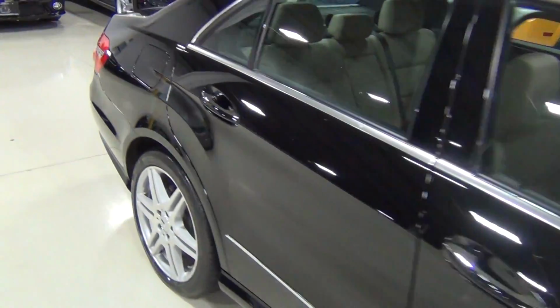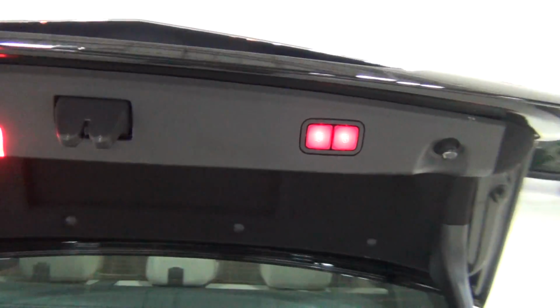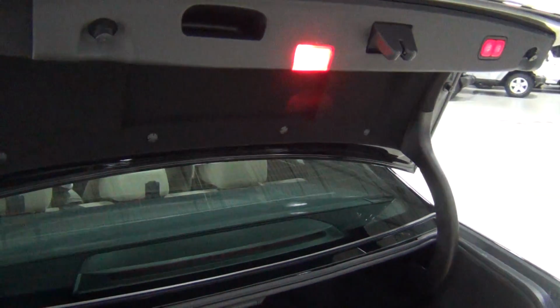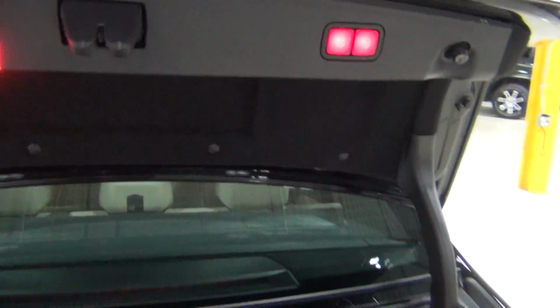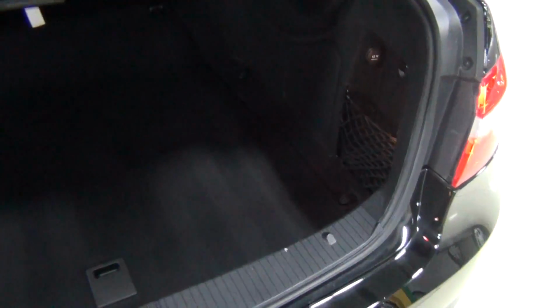And I'll show you the trunk back here. Now that is a powered trunk opening and closer. I believe that is also part of the Premium 2 package. Let's make sure. Yep, that is a power trunk. Okay, so now I'm going to open it again. So, power trunk closer. And the trunk is very well finished. The fit and finish on this car is leagues ahead of the older one. It is more like an S-Class, but it should be. It's a lot more expensive when it's new.